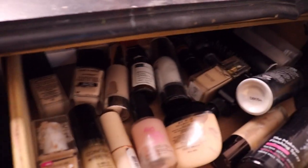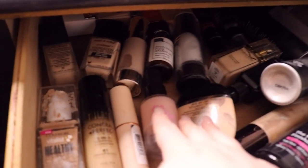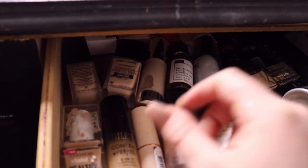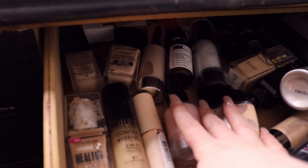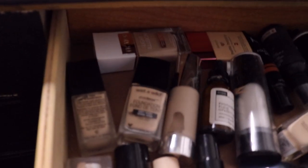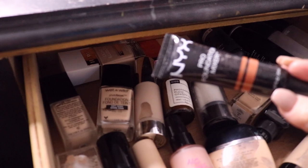And then this last drawer right here is where all my foundation goes to die. So not really, but a lot of the foundation that I don't really like, I have a problem with like getting rid of stuff or throwing stuff away, especially when it comes to makeup. So a lot of the foundations I don't like or don't use that often go in here. Also my foundation mixers go in here. So I have a NYX one right here.